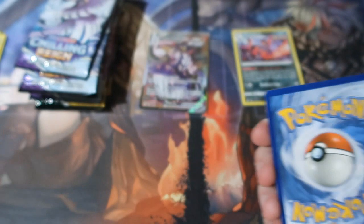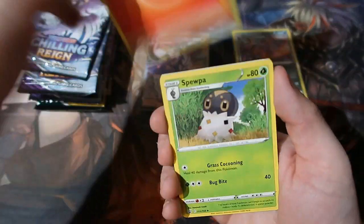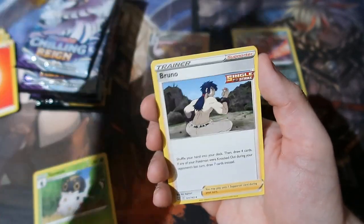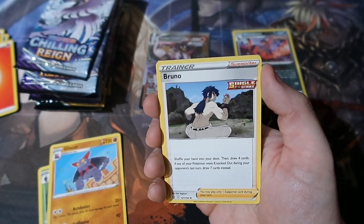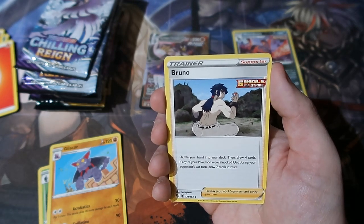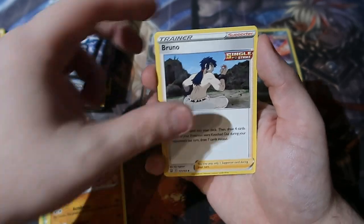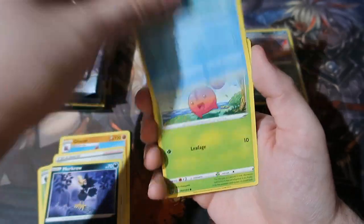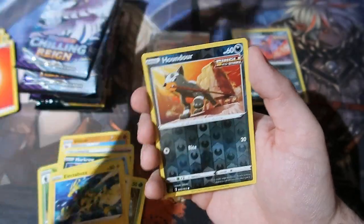Next pack. Here's the code. And it's gone. 1, 2, 3, 4. That's how we work it. There we go. Fire energy. Spawn. Nice. We got Bruno. We got Murkrow. Horsey. Electabuzz. Houndour.